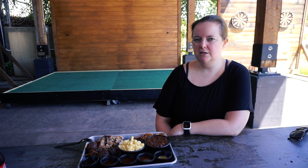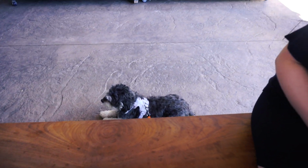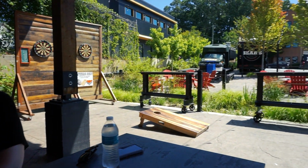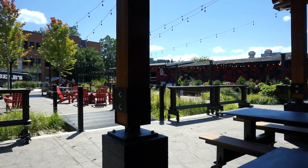We came here because it is dog friendly. Right, just laying down here, enjoying the shade. Thankfully it's pretty empty right now, but it's a huge place. We're in the shaded area. It's like fire pits and cornhole and darts.